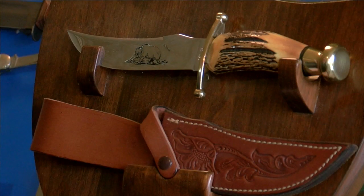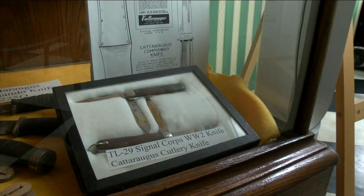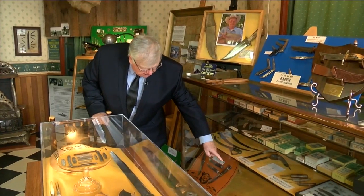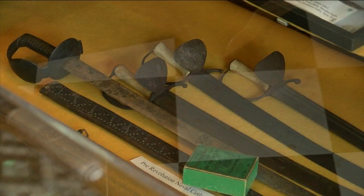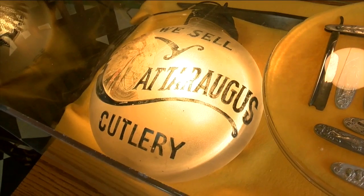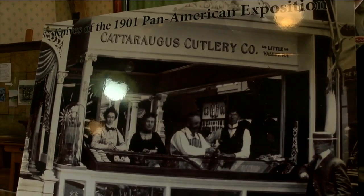Around the year 1900, the term cutlery meant anything with an edge on it. The museum now features pieces from everywhere. Down here on the bottom shelf, those are Revolutionary War swords. These knives were created for the Pan American Exposition. Here's the Cattaraugus exhibit at the Pan Am exhibition, and there's this knife.